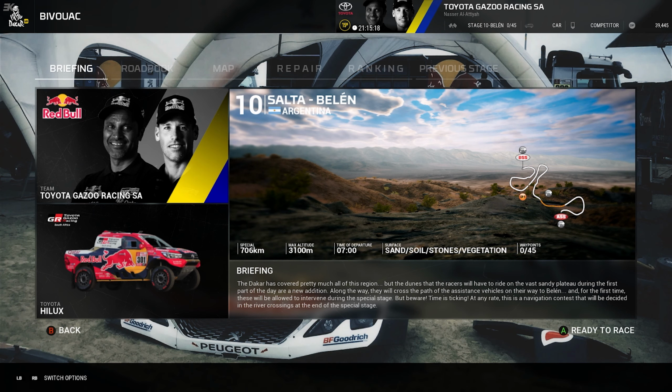In Argentina, from Salta to Belen on stage 10. The Dakar has covered pretty much all of this region, but the dunes that the racers will have to ride on the far sandy plateau during the first part of the day are a new addition. Along the way, they will cross the path of the assistant vehicles on the way to Belen. And for the first time, these will be allowed to intervene during the special stage. But beware, time is ticking.